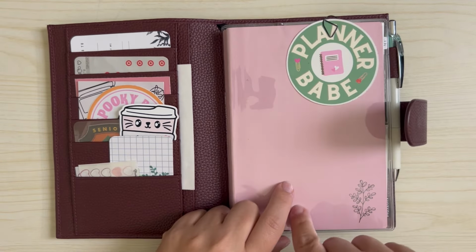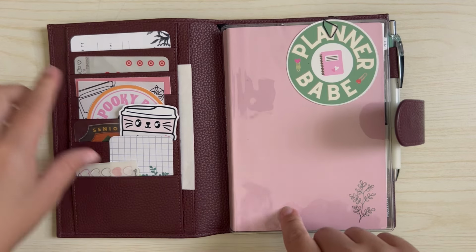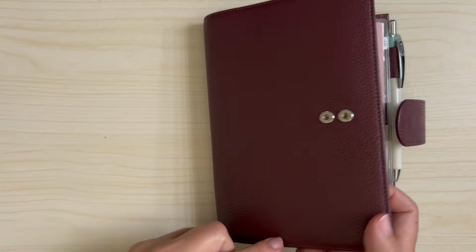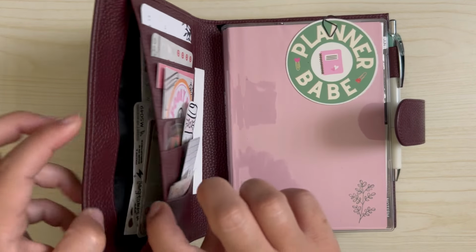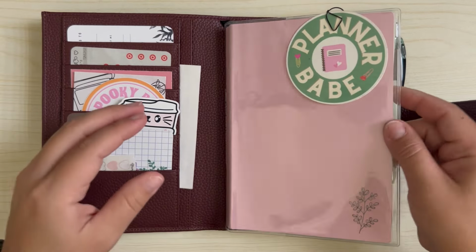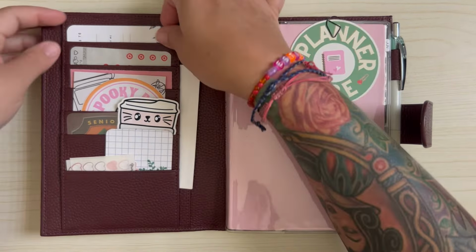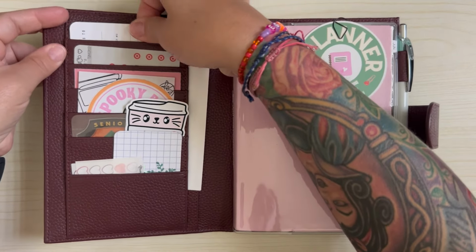So for June, I was using a B6 Freely Noted from PlannerMonkeyCo. I have it housed in, I think it's a burgundy Moterm cover. So first off, let's talk about the pockets. I have a couple freebie things here.